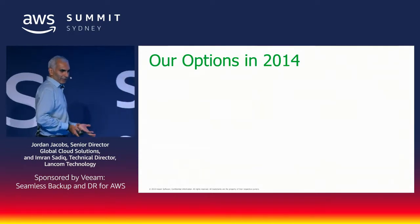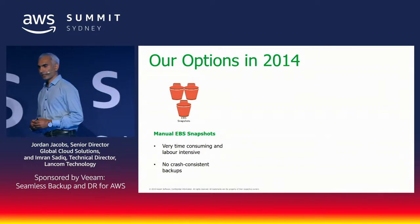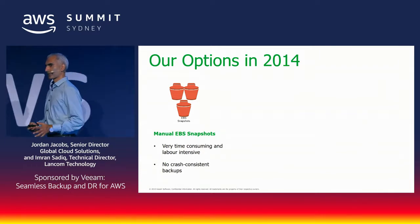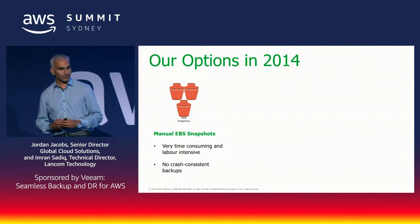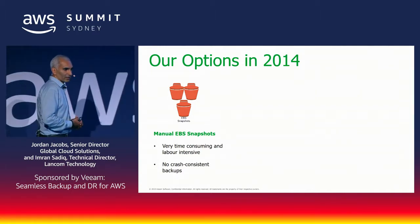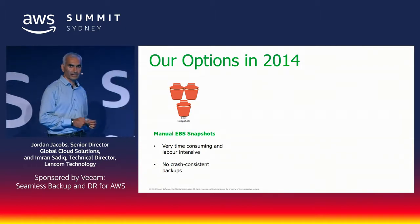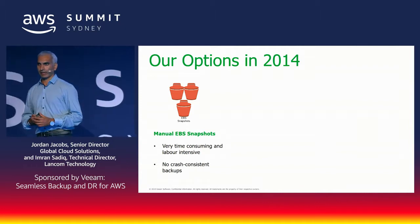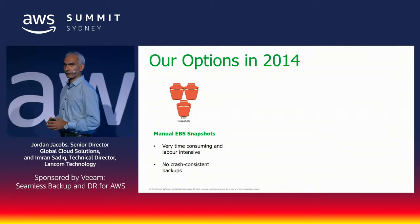Back in 2014, we had a few options. One was to do manual EBS snapshots. AWS provides this great functionality of creating snapshots of your EBS volumes, but there are a couple of problems with that. Number one, it's very time consuming and very labor intensive if we had to do this manually. And again, it didn't really provide the crash consistency, so it didn't solve our number one problem.